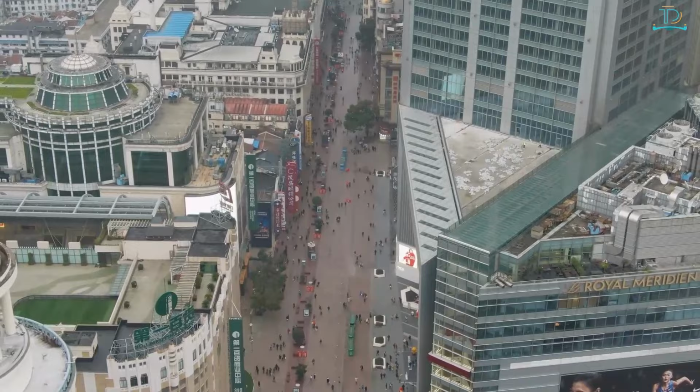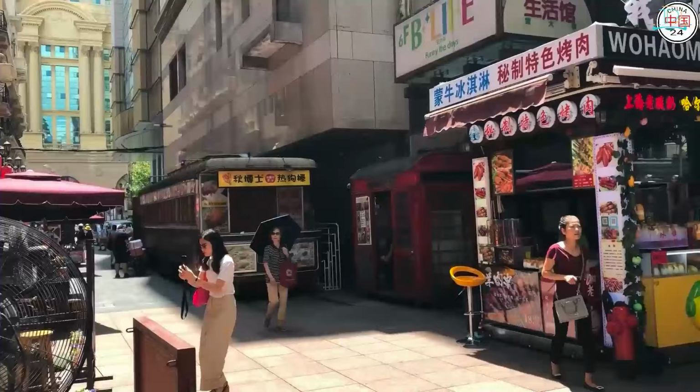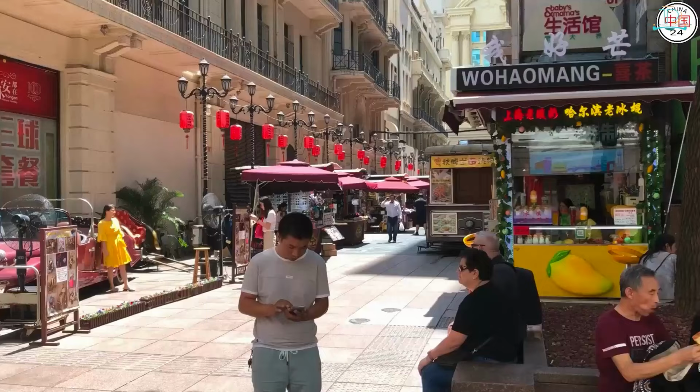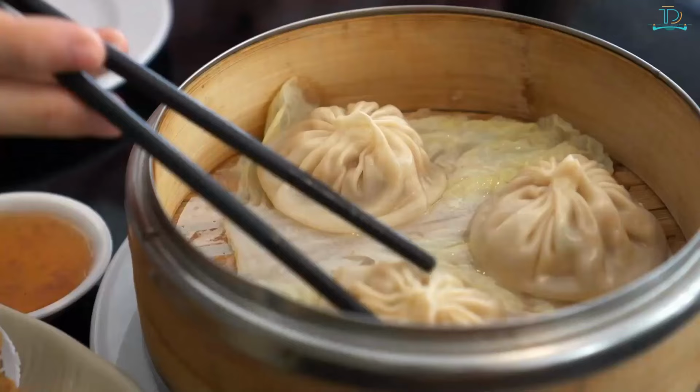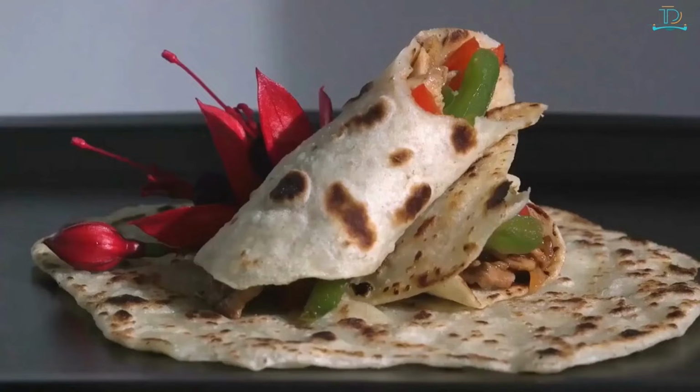And if you're feeling hungry after all that shopping, Nanjing Road has got you covered with many dining options. This street is a food lover's paradise. From fancy restaurants to street food vendors, try local specialties like soup dumplings, fried rice cakes, or crispy scallion pancakes. Your taste buds will thank you.